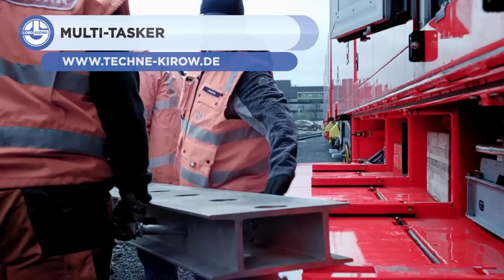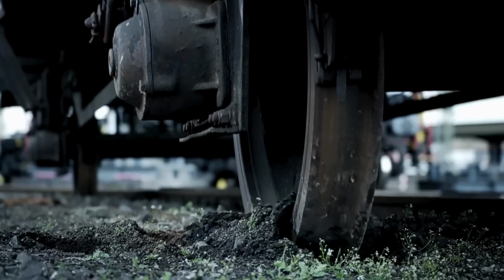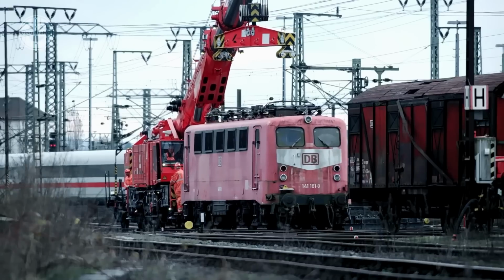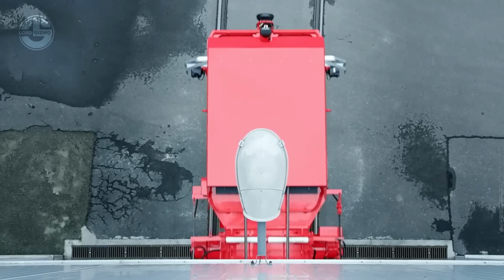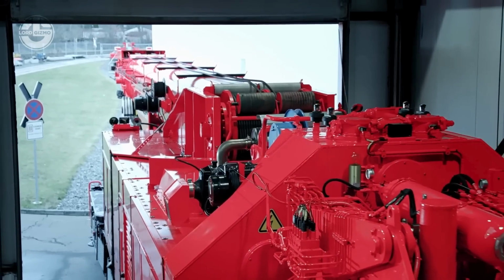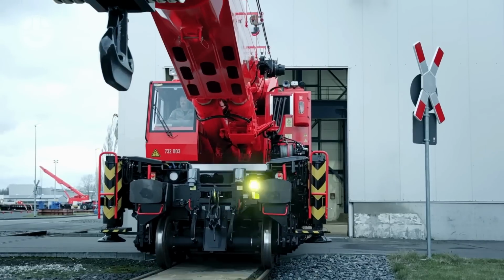Next, we have the Multitasker from TECHNE KIROW. This multi-purpose crane is available in a range of configurations for various applications. The rail version of this crane is designed to recover rolling stock effectively. Because of its clever construction and adaptable balancing mechanism, it can travel even while carrying substantial weight. The extendable boom of this crane can be stretched to different lengths to reach various heights and distances. The movable outriggers provide stability on uneven terrain, making the multitasker ideal for use in rugged terrain.